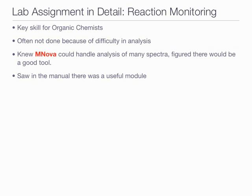We figured that this would be a key skill for organic chemists to develop. They're running reactions all the time, and a lot of them are measuring rates. But most of the time they're just not doing it. This is something that they don't do because they think it's hard. And so if it becomes easy, then they might actually do it, and their science would benefit.